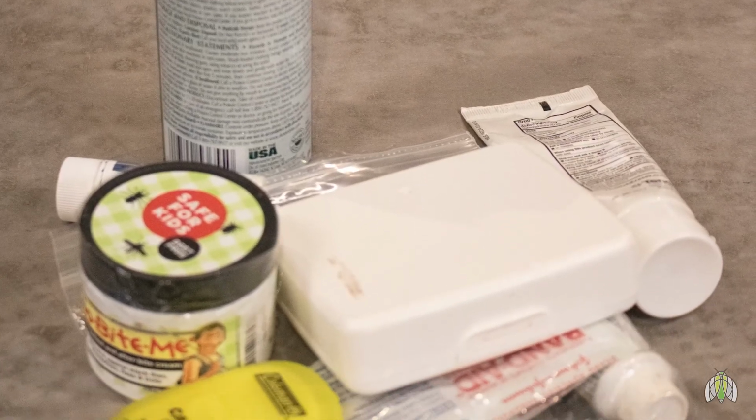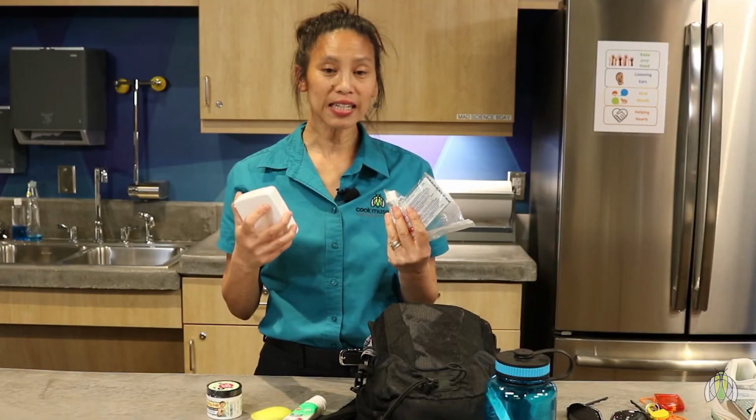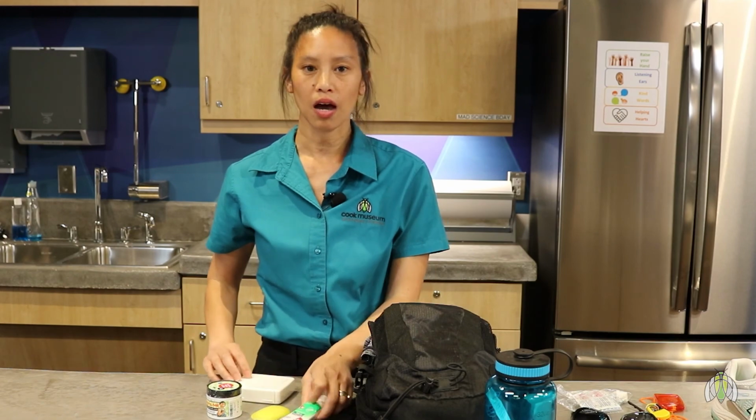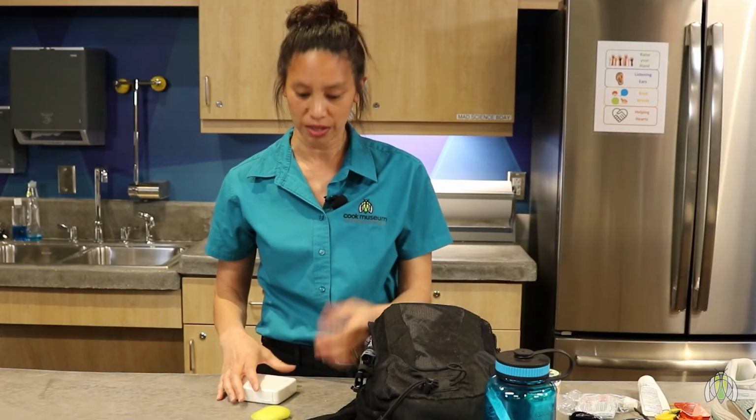Number 7, medical. Bring a simple first aid kit. Some of them come in a nice, handy box. Any kind of medication that you'll need. If you have allergies, bring those allergy medications with you.